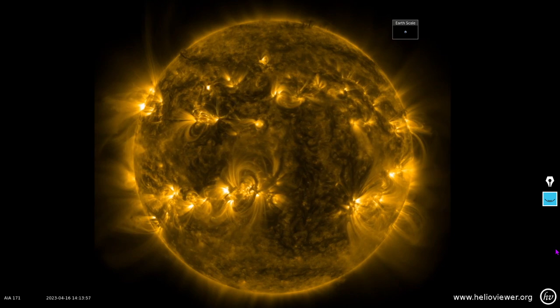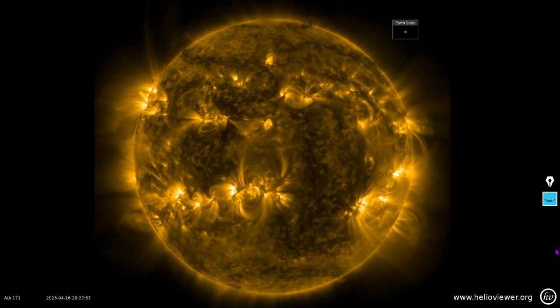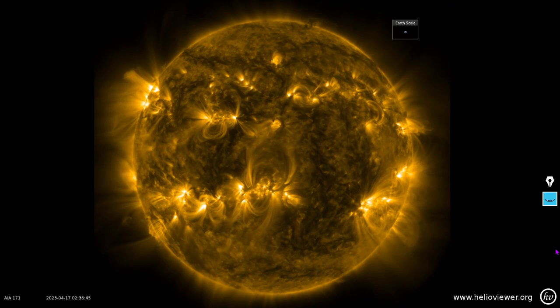So there's the classic 171 angstroms wavelength. Let's add 211 angstroms wavelength to highlight the extended corona.